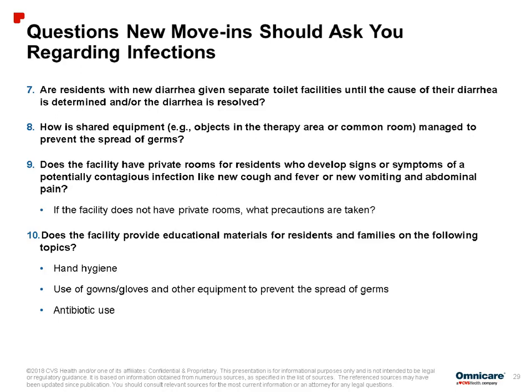Number 7, are residents with new diarrhea given separate toilet facilities here until the cause of their diarrhea is determined or the diarrhea is resolved? How is shared equipment, such as objects in your therapy areas or common rooms or dining rooms, managed to prevent the spread of germs? Does your community have private rooms for residents who develop signs or symptoms of a potentially contagious infection? And does your community provide education materials for residents and for families about hand hygiene, the use of personal protective equipment, or antibiotic use?